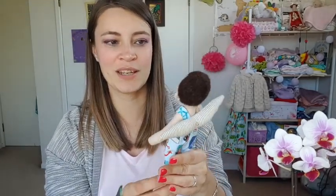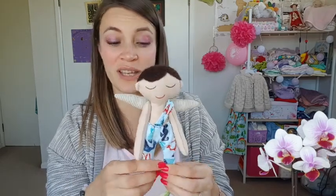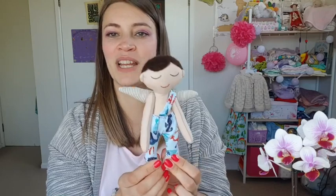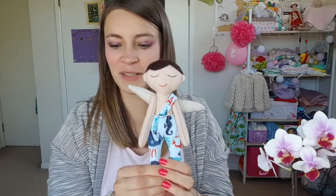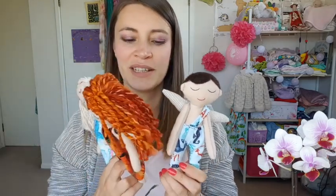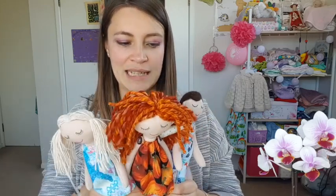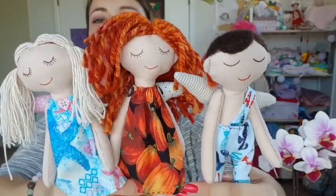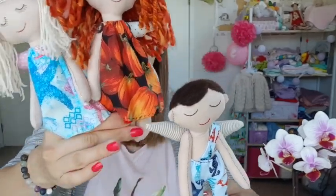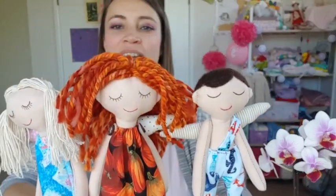And for this one I didn't use any buttons. There will be no buttons either, so that the baby can chew on him or whatever, which normally I don't advise to do, but I just didn't want any choking hazards for a little baby. So yeah, here's what we have. A whole new trio of little angels. What do you think? You like them? And they're all different. Look at that. Like dark blonde and auburn hair.